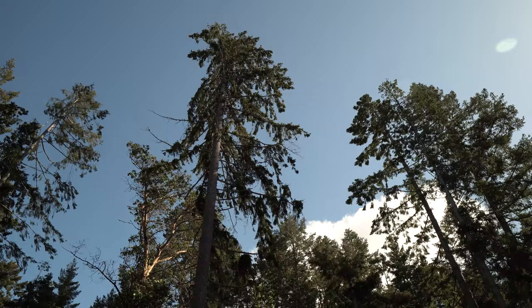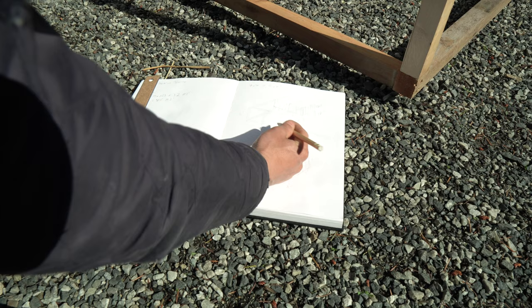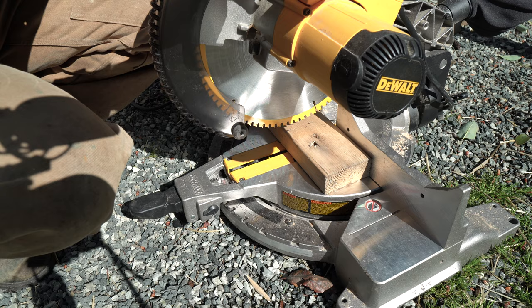Crazy early summer storm came out of nowhere. I don't know why, but I'm getting the feeling that the patio is probably not the safest place for me to be working on this. So I'm moving the whole thing over to the driveway. Power's up.